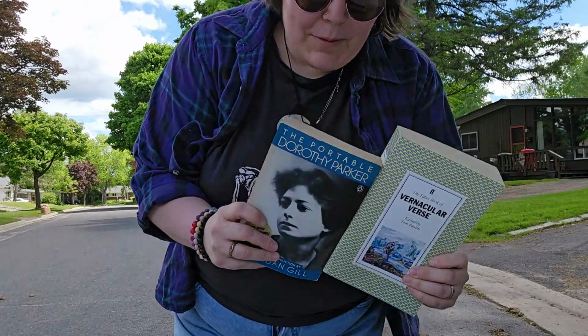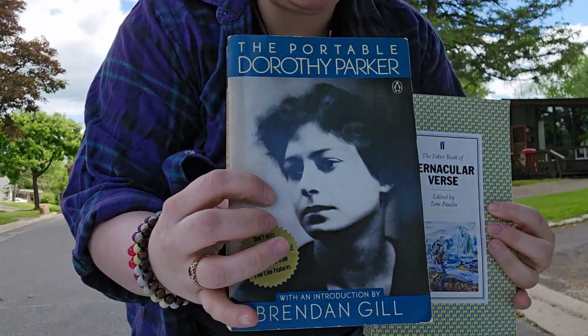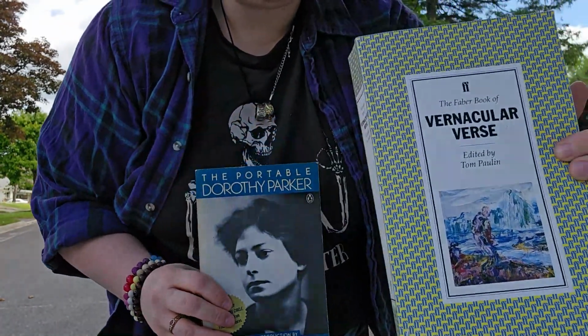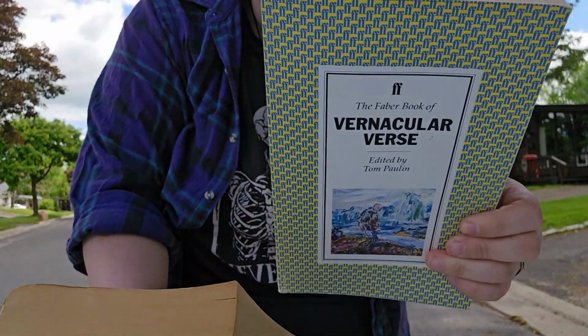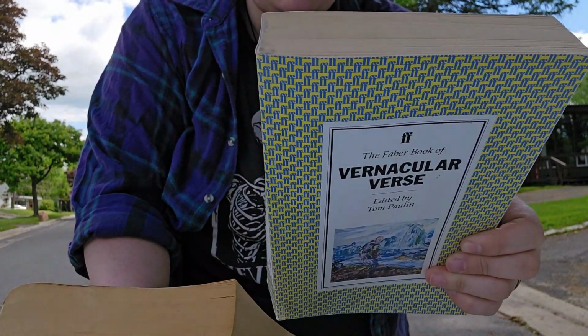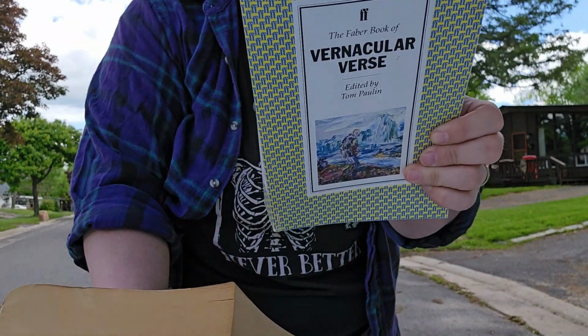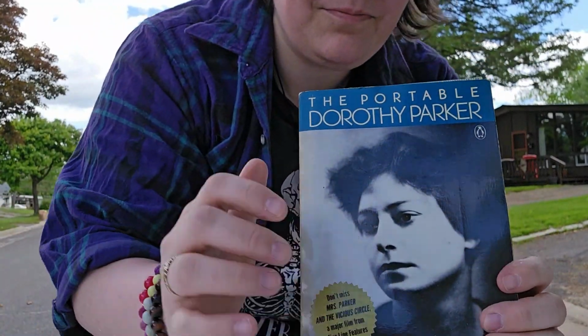Got 2 books. I almost picked up 3, but the point is not to pick up as many books as I'm getting rid of. So I got the portable Dorothy Parker, and then I got this vernacular verse because it says, mixing poems by known authors with anonymous material, work songs and street cries, nursery jingles, graffiti, lyrics of suffering and celebration, charms and chants, an alternative tradition. So that sounded really cool.